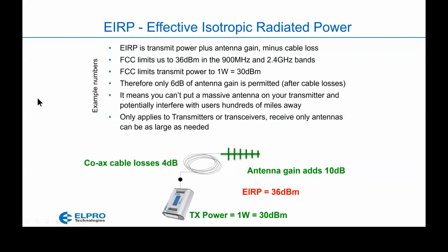Okay, so one of the next things to think about is EIRP, which stands for effective isotropic radiated power. This is a limitation that the FCC puts on your radios. If you get a licensed radio, like a 450 megahertz licensed radio, they'll probably just specify a certain EIRP, maybe 40 dBm or something like that. That is a combination of the transmitter power plus the antenna gain, subtracting the coaxial cable losses. The reason the FCC puts a limit on the EIRP is so that you can't put an absolutely gigantic antenna on your transmitter and then potentially generate interference to users that could be hundreds of miles away. So that means it only applies to transmitters or transceivers. Receive-only antennas can be as large as needed because a receiver does not generate interference, only a transmitter does.